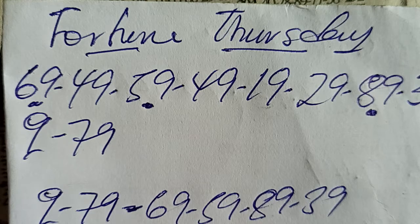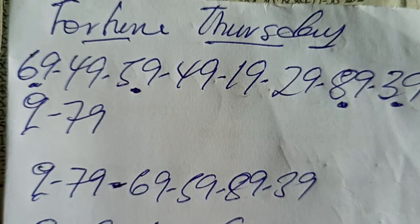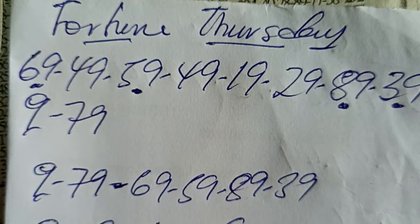Today is Thursday, and today our workings will be in threefolds. If I'm telling you that it's in threefolds, that means we are going to have three games explained all together. We are going to start with Fortune Thursday, and we'll move along. This is my Fortune Thursday. Numbers ending 9, specific ending 9.